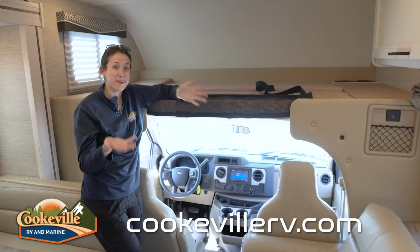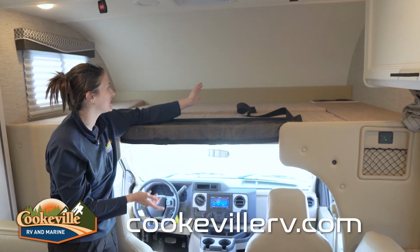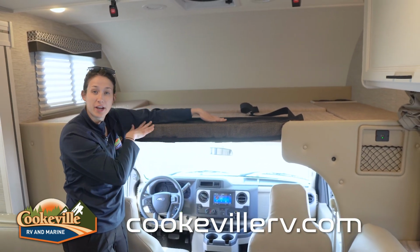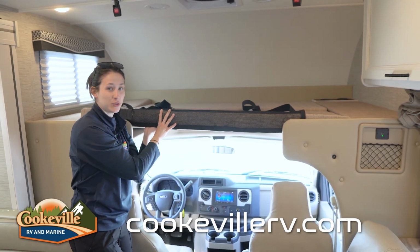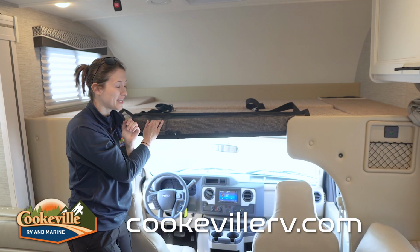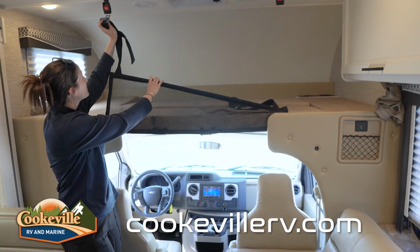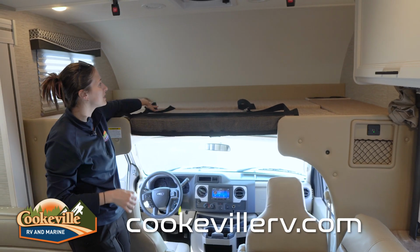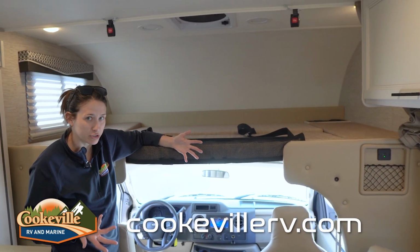A Class C must-have is this above bed section that is massive, as you can see. It's super cozy and comfy with all the cushions you get. You can actually push this up if you'd like the headroom for your cab space. But we also have added in this safety net that clips up here with these seatbelt clips. And you do have cup holders up here just in case you wanted to take a nice beverage with you.